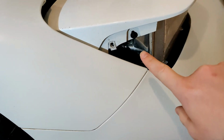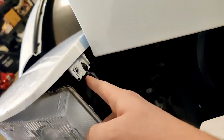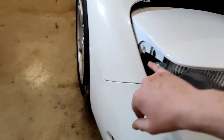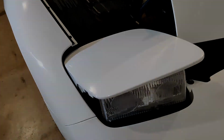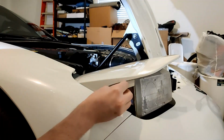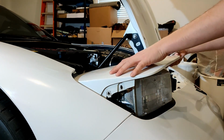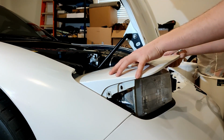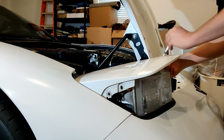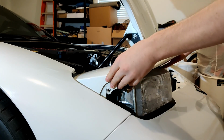After that, what we have next are 2 Torx right here and here. Well, let me get the camera there, right there. So I'm going to take those off. Those are also T15s, I believe. And when we take those 2 out, we will just slide this out. Just slide this right out.